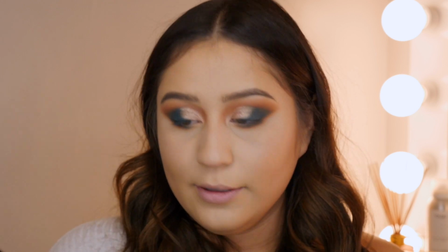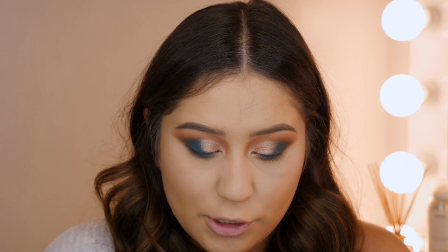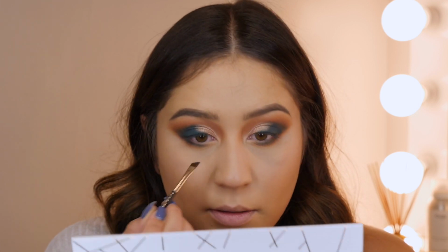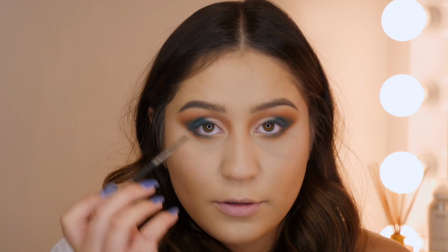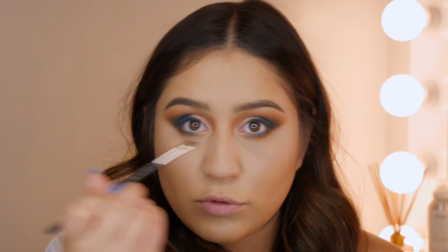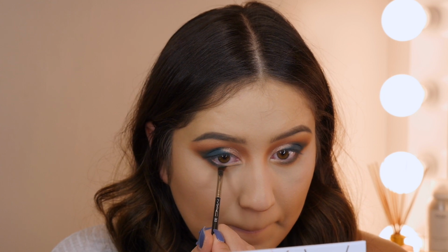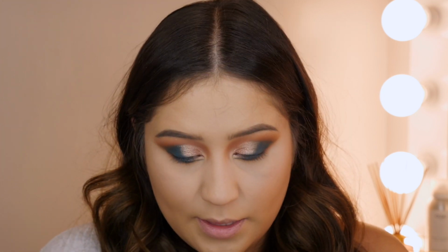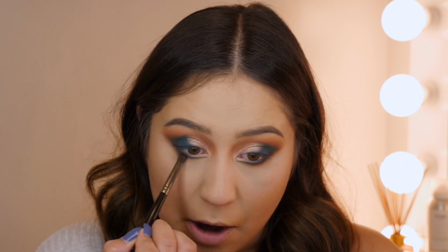And then from here, getting a liner brush, I have the MAC 263. Again, dipping into Cold Brew. And kind of doing, I don't know if it's called a little cat eye thing, but you have a natural little bump where your tear duct is at, and you're just gonna go right underneath that. And then lightly dipping into Pumpkin Spice and Cold Brew, just a tiny bit, so we can further blend out the outer.